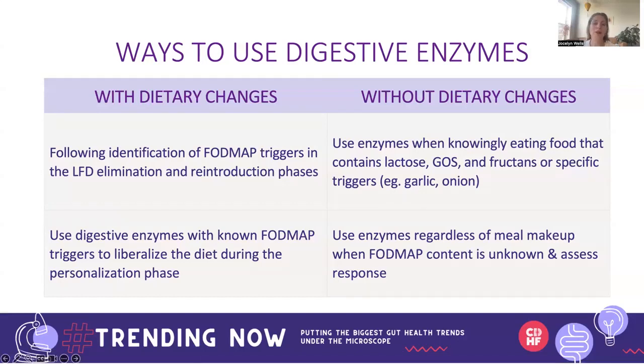Again, remember that enzymes are essentially just proteins. So if they don't have a FODMAP to target, they're just metabolized and excreted. They're not sticking around or circulating in the body. And so, while of course it's not ideal, we want to use a digestive enzyme when there is a FODMAP trigger to target. This is a harmless option in case you're worried about any potential FODMAP intake.